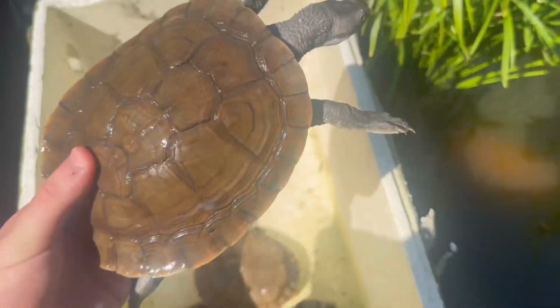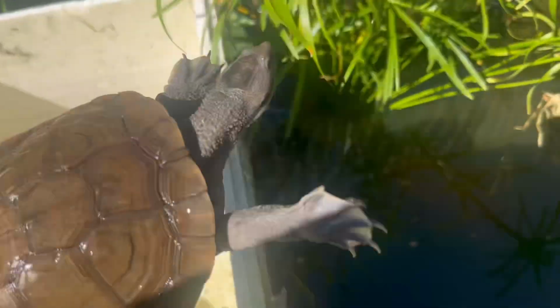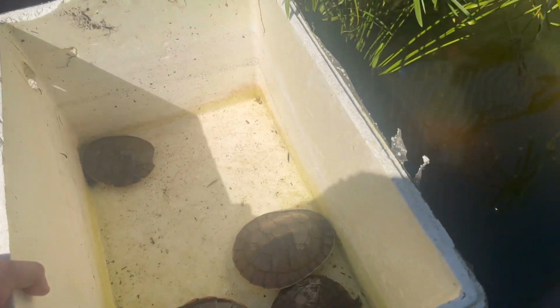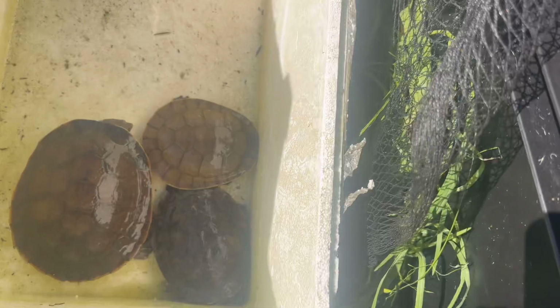This is one of the ones from the childcare centre. Nice, beautiful girl. All right, ready? In you go. I normally like to release them on land. I feel it's a little bit better for the animal. They can then go into water and take their breath rather than be dumped in the water. So we're going to do that. Move them off to the side here.